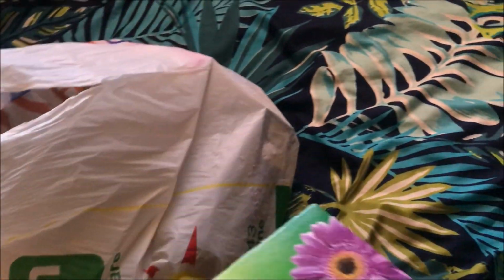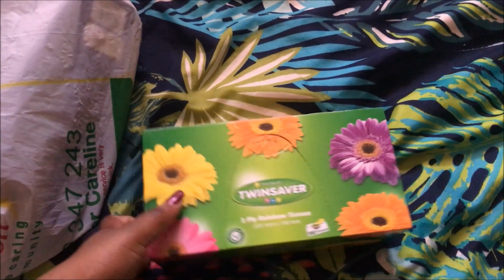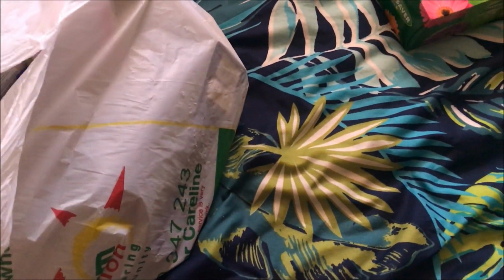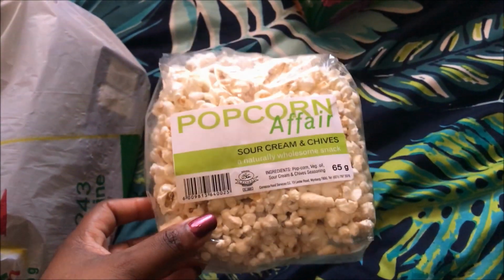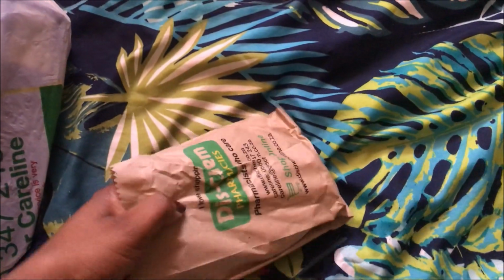I got some tissues, Twin Saver, 2-ply rainbow tissues. I got that. And of course, I'm addicted to popcorn. So when I see popcorn, I just have to have it. So I bought popcorn.